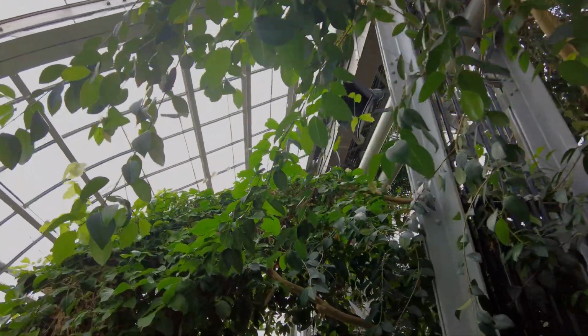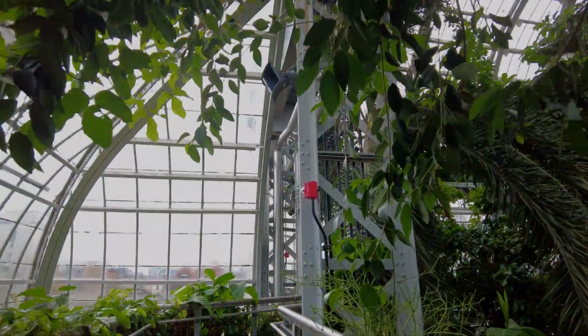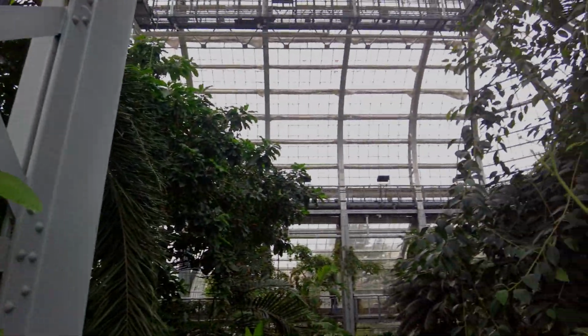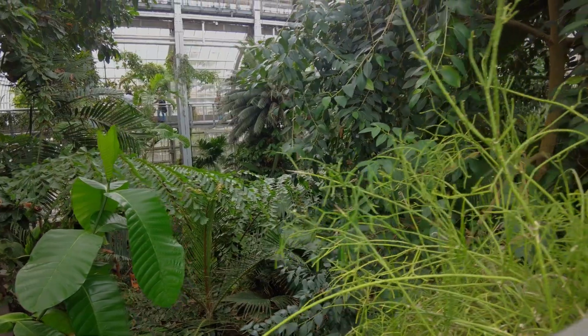Like I said, we get to walk through some plants here. Just like walking in a jungle. Look at this. All these tropical plants.